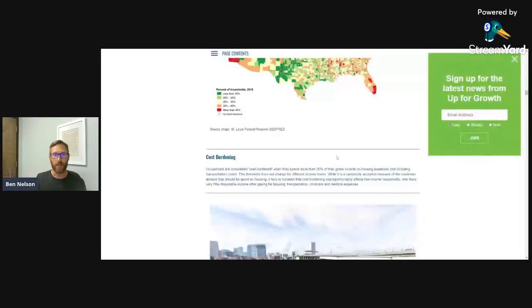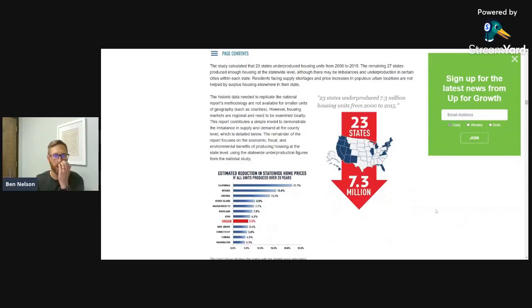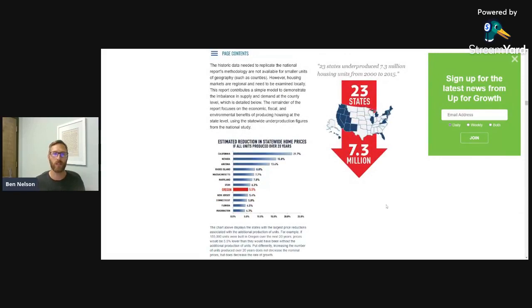But I am going to jump over to this, which again I can't remember if I shared it or not. Whoops, that's the wrong one. Share. This is about housing underproduction, and this is specifically about Oregon. This is a little bit older, from a couple years ago, but it's still relevant for sure. So this is a really interesting study that they did on home production versus what needed to be produced for the increase of housing units, like residents. And this right here is just talking about the estimated reduction in home prices if we would have kept up.